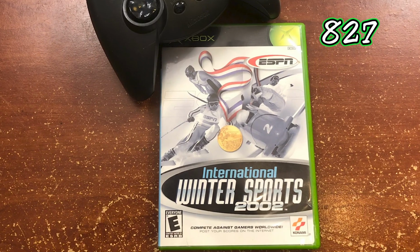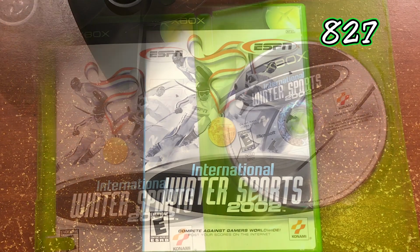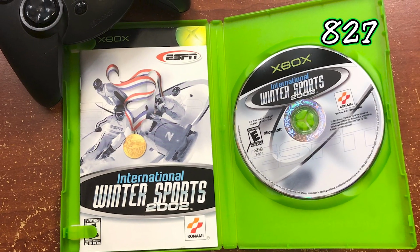And another Xbox pickup. Anytime they're packed tightly like this, that's great. Oh, well, this one looks in really good shape. Wow. And it is ESPN International Winter Sports 2002. Interesting. I don't know what sports are in it. Let's take a look. Looks like moguls and downhill, figure skating, snowboarding, ski jumping, and bobsledding.